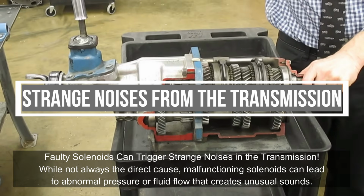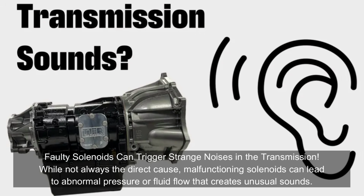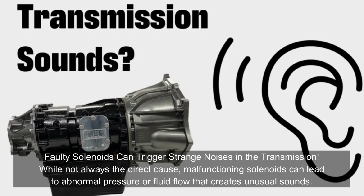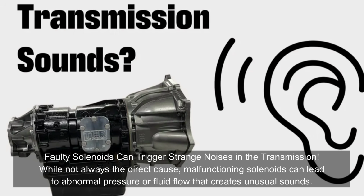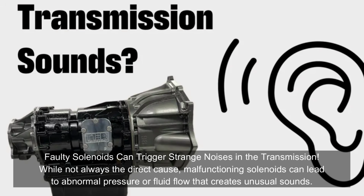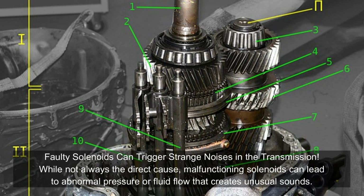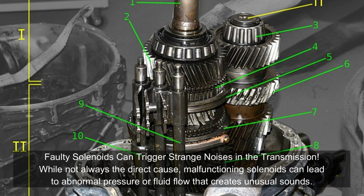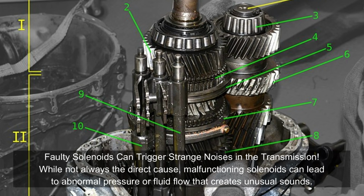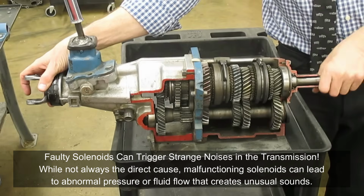Number 10. Strange noises from the transmission. Listen for trouble brewing. Unusual sounds coming from the area of your transmission, like a whine, clunk, hiss, or growl, can be a heads up that there's a mechanical or hydraulic problem brewing inside. While these noises might not always be directly caused by a bad solenoid, the improper way a faulty solenoid operates can put abnormal pressure or fluid flow on other parts, leading to these weird sounds.